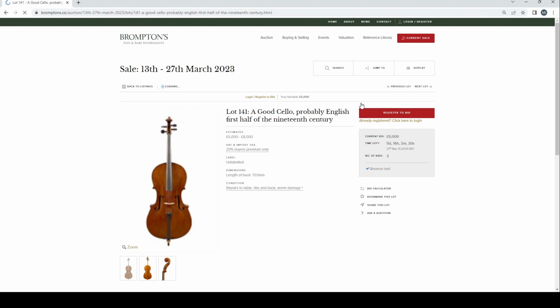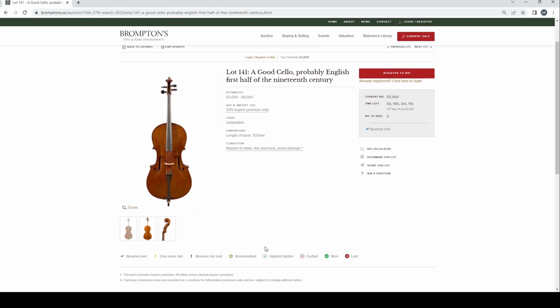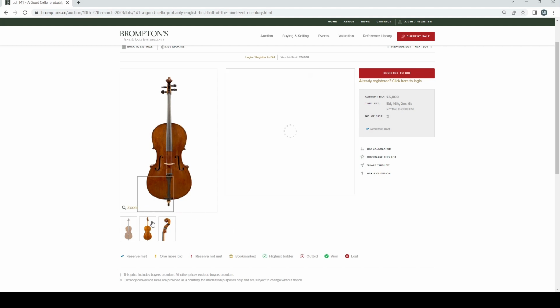Let's have a look at an English cello here. A good, probably English, first half of the 19th century, 5 to 8. It's got current bid 2,000. Repairs to table, ribs and back, worm damage.